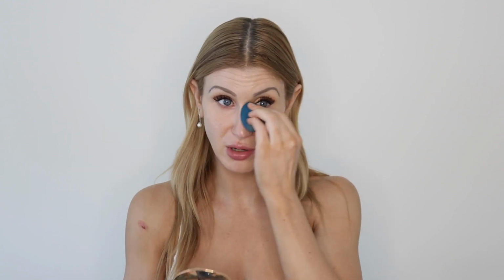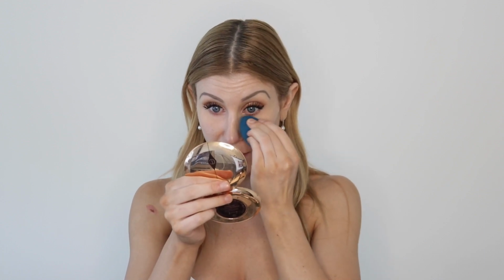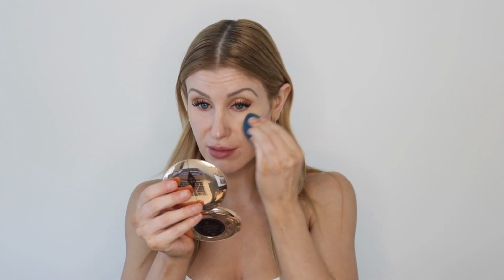Most color correctors are ultra pigmented and really heavy, and also like a straight up orange color, but this just gives you a very beautiful brightness. You can see there's a peach tone in it to help correct, but it's not over the top where then you have to go in with concealer over the top. You can just wear this as is, and it just gives you a nice bit of brightness, but it's not too brightening and it's not heavy in any way, shape, or form. This is a great no makeup concealer.